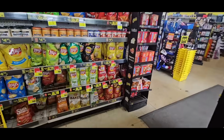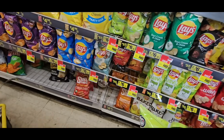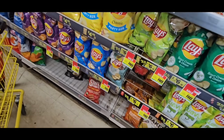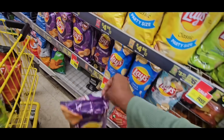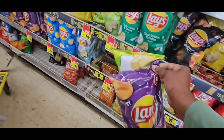The Lay's potato chips are buy two get two free. So you pick up 2 bags of the Lay's potato chips, and then you get 2 free. You'll pay $3.95 each. I like to get different ones for my kids to try. And then I'm gonna let them try these Funyuns right here.